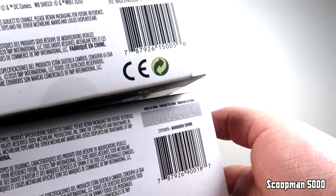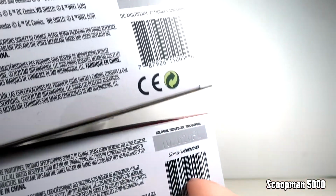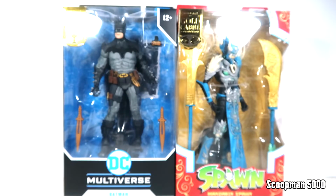And then here is the barcodes on the bottom. These have their own UPCs, their own spots on the shelf at Walmart. So you got Mandarin Spawn and Todd Batman. But with packaging taken care of, we're going to go ahead, we're going to open these figures up. We're going to start with the Todd Batman and then finish off with the Mandarin Spawn.